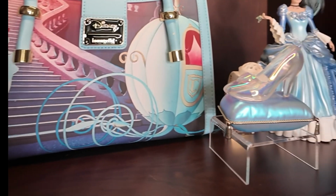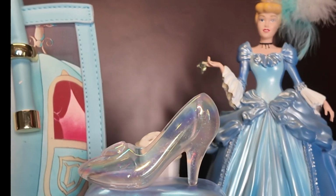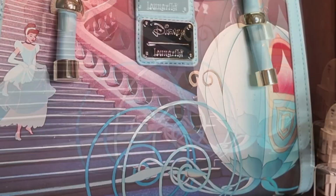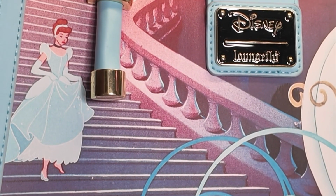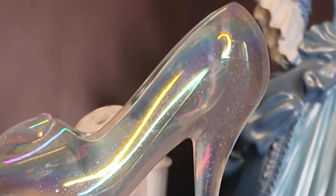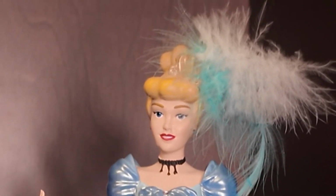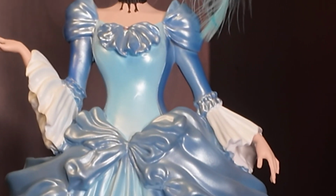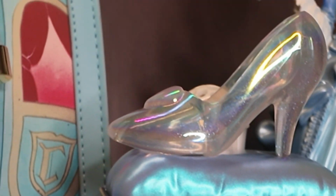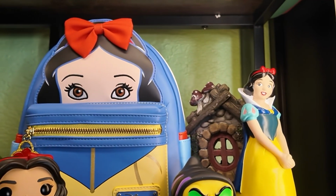So this is my shelf number 5, which I thought was so beautiful. And now we're moving on to the Snow White shelves.